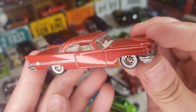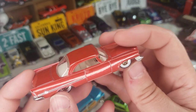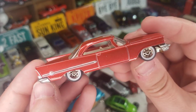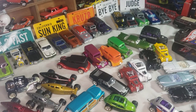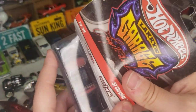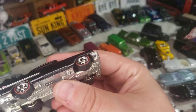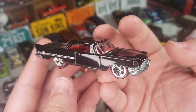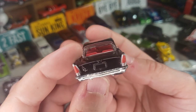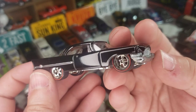Unfortunately, got a little chip in the paint there. So that sucks, but I'll see if I can snag another one of these at some point. Yeah, still awesome casting. But it looks best here in black. Black with the red interior. Gotta love this one, and it's got the bigger wheels, so it fills it out a little nicer. And this just looks awesome. Anyway, awesome looking, awesome casting.